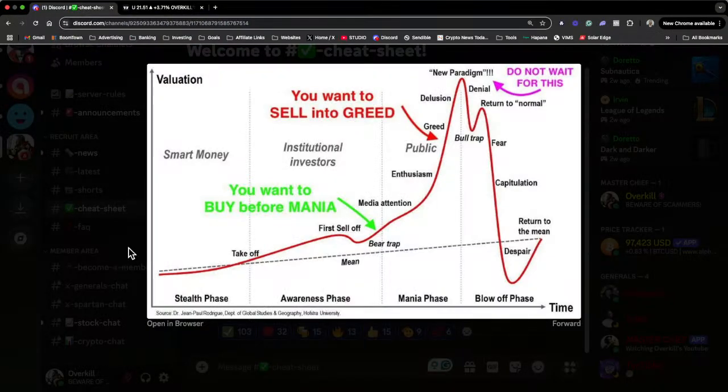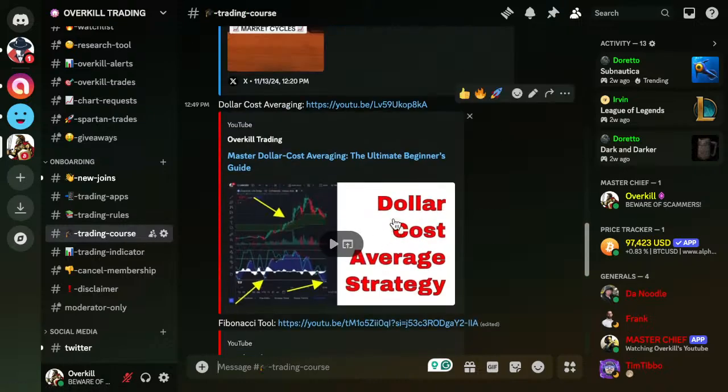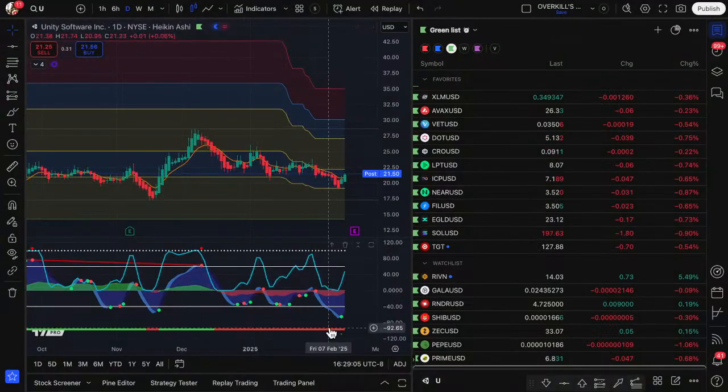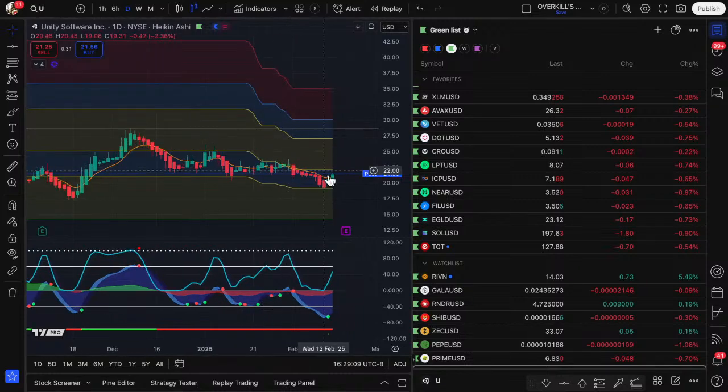We don't know what NVIDIA is going to do, but there are things that we do to limit our risk. I got a really good video on dollar cost averaging over here in the trading course. Boom, dollar cost averaging. I'd highly recommend checking that out. We don't go too heavy on these dots, right? We want to put 5 to 10% allocation in each one, and then we want to ride that thing up.